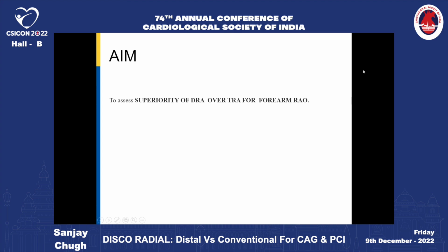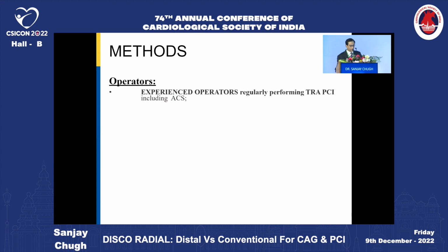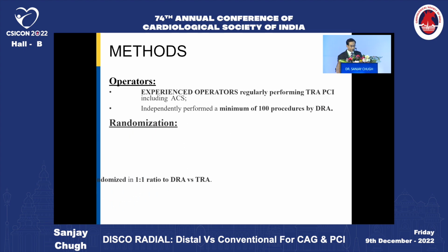The aim of this study was to assess the superiority of distal radial access over transradial access for forearm radial artery occlusion. This was an international multi-center randomized controlled trial which excluded patients if there was non-compliance with the study protocol, patients on long-term hemodialysis, patients with STEMI, and patients with CTO requiring PCI. All other patients suitable for both distal and transradial access with the 6F Glidesheath Slender were included. The operators were all well experienced, regularly performing transradial PCI, including in acute coronary syndrome, and had independently performed a minimum of 100 procedures by distal radial access.